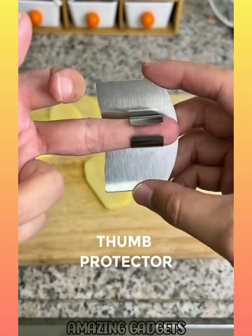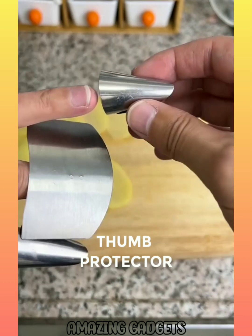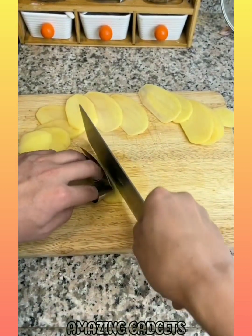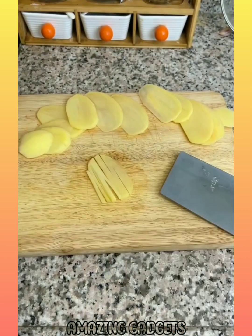Safety first, always. Our finger guard provides a protective barrier between your fingers and the blade, preventing accidental cuts and injuries during food preparation. With its durable stainless steel construction, it's like having a personal bodyguard for your hands in the kitchen.